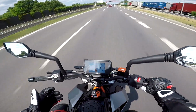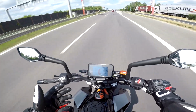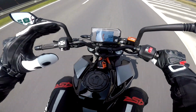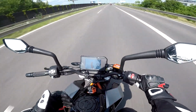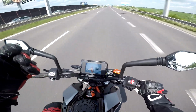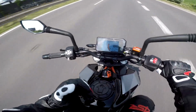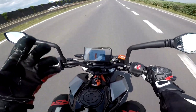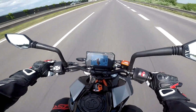Totally capable. Really, this KTM 390 Duke is so good. It is light, it is flicky, it is powerful enough. You don't have a lack of power. You would expect it to be less powerful than it is.